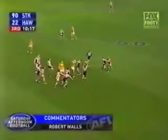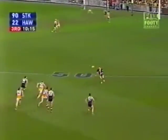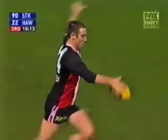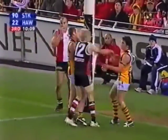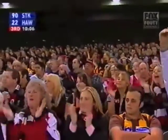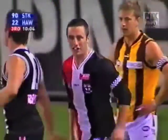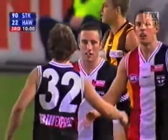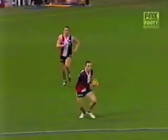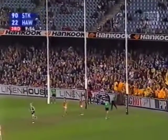So this time Taylor wins it forward, only as far as ball. Now Milne electrifying from 40, drives it to the goal square. Revolt marks, he won't miss this one. St Kilda fans are loving it. Great game by that man this afternoon, Stephen Milne. He's had 13 disposals, 7 marks as Revolt goals for St Kilda.